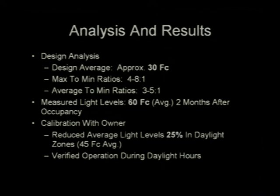And that's where we did our light level readings. That's where we calibrated the sensors. And we worked through each of the spaces to make sure that they were operating as we had intended them to. One of the benefits that we reaped on that, as I touched on earlier, is we reduced the average light levels about 25% in the daylight zones. We dropped that 60-foot candle average down to 45 just by adjusting the maximum output on the sensor.